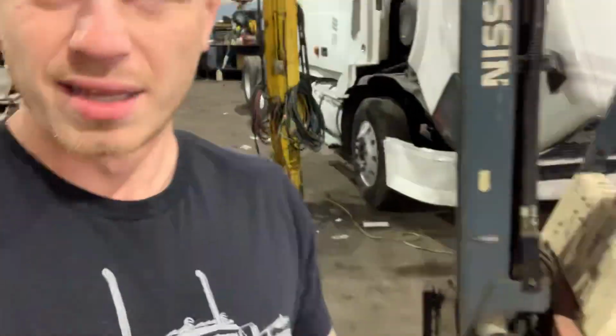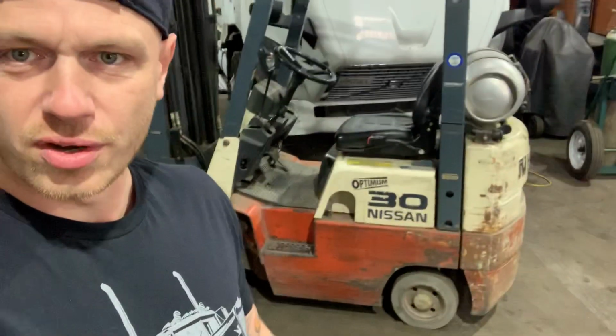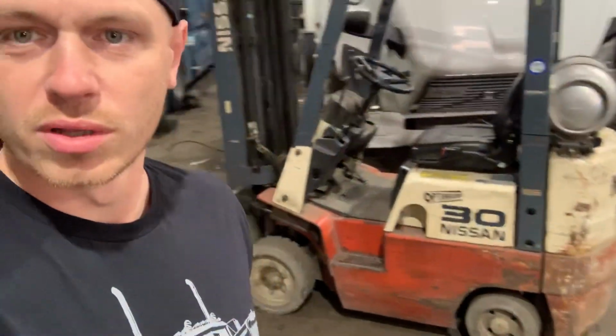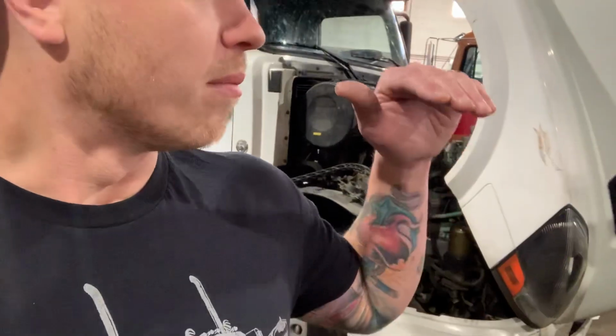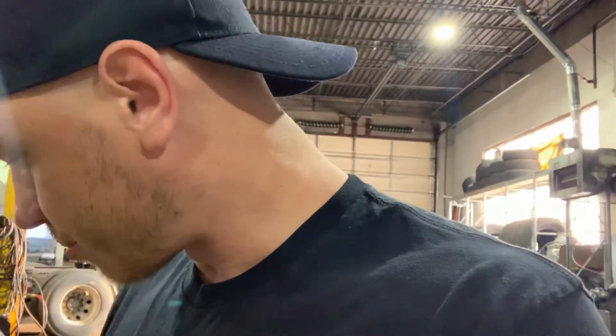And we got this Nissan 30 Optimum, pretty cool forklift. I think you can lift up to 16 feet, like warehouse length. I briefly researched it just to kind of understand. I've never owned a forklift, but it looks like this unit is pretty cool, and you can put 3,000 pounds on it. But very excited to have another toy.